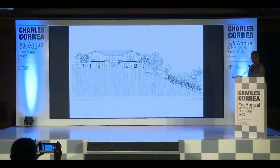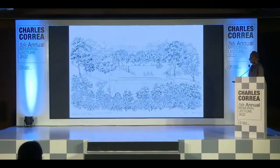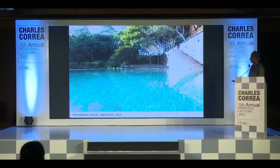So next. So this is what I mean, Geoffrey Bawa excels in a thing called place making, where buildings, as I said, become a part of nature. So this is a pool, and you can see that there's a drop of about 25 feet. Next. So that is the pool, a perspective. You come down here. Next. And that is the pool.